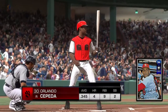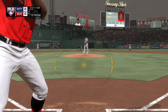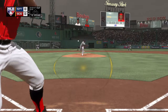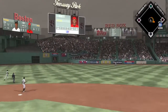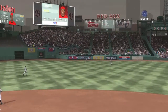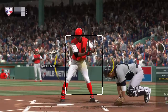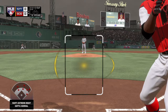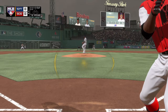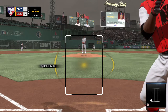Digging in, Orlando Cepeda. He'll get to take his first cuts here. Pitch swung on and hit in the air. After it is Ellsbury. He's got it. A nice play there. 2 away. In now, Curtis Granderson. He'll try to make something happen with 2 gone in the bottom of the second. Granderson. Off the plate and low here, ball one.